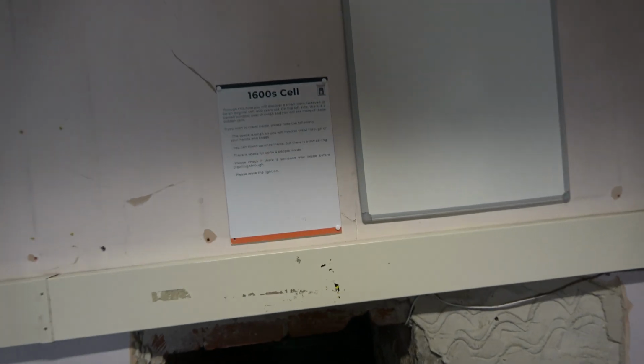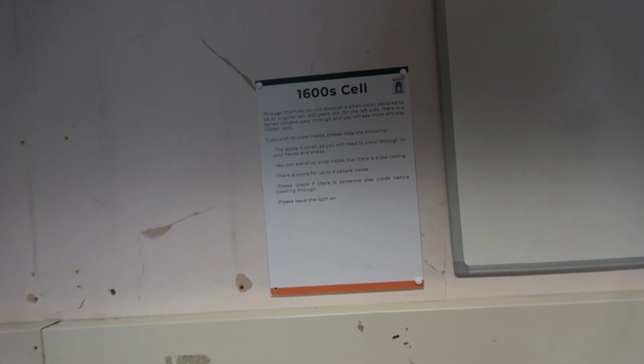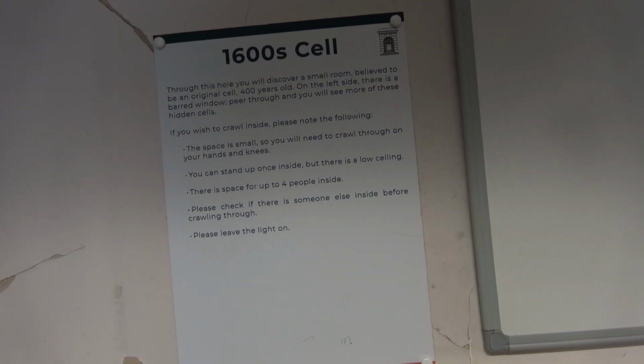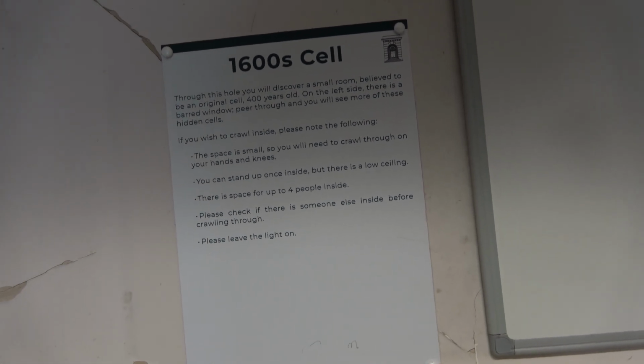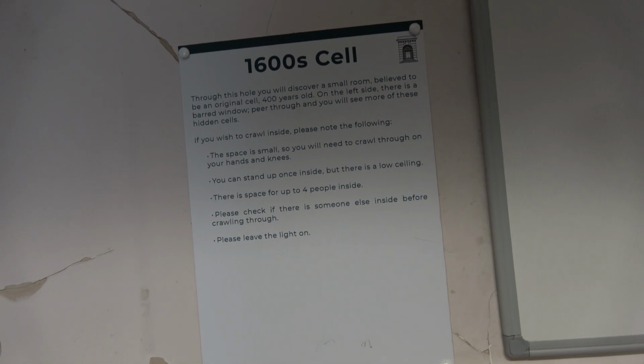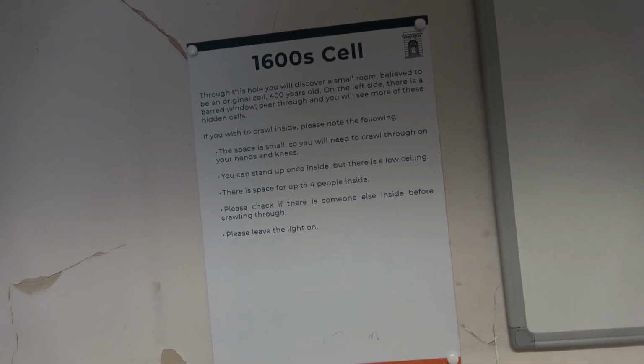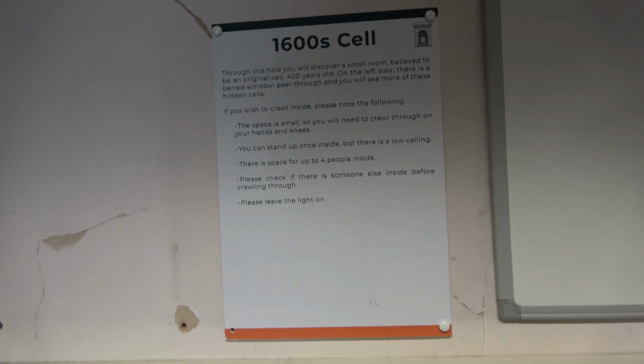Through this hall we discover a small room believed to be an original cell, 400 years old. On the left side there is a barred window. Peer through and you'll see more of these hidden cells. Wish to crawl inside, please note the following. You'll crawl through on your hands and knees. Alright. Crikey. Don't fancy crawling in there with all my stuff on. Maybe get the rest of the lads and we can do it as a team.